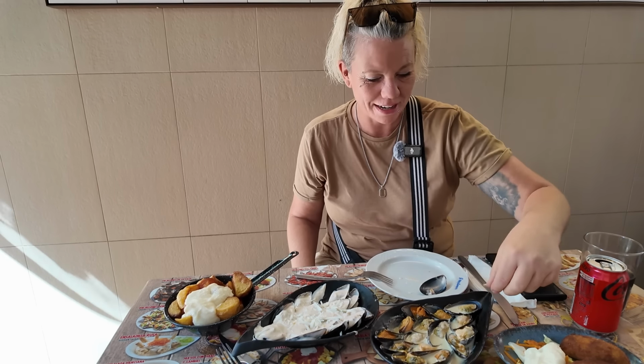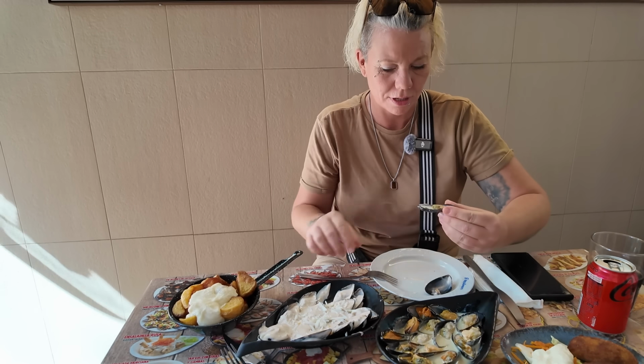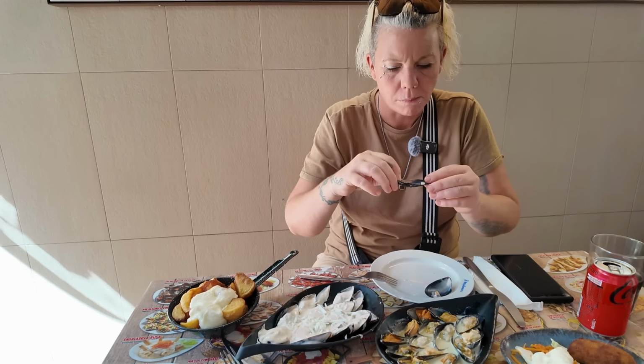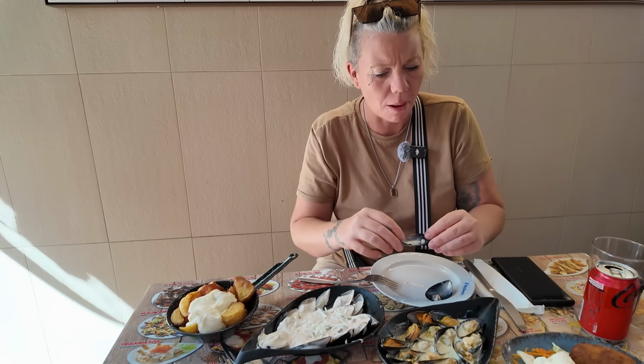Okay, next one I'm going to try is the Asturias. Need to get some of the sauce. Yeah, I'm going to go for it. Oh wow, that is amazing.